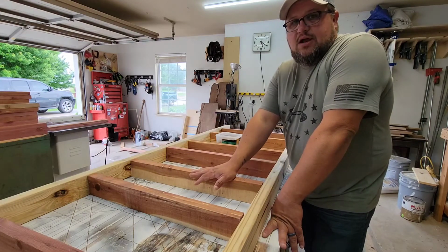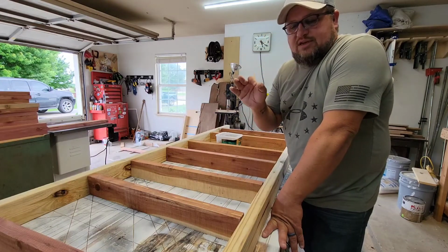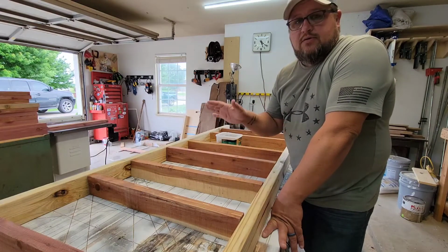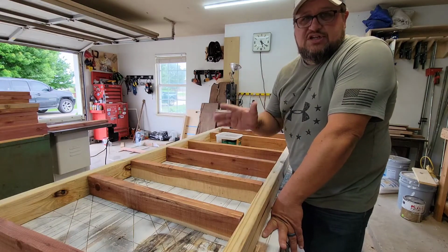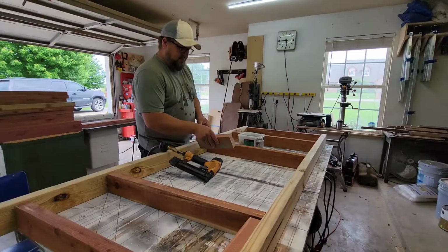This is cedar that I actually got from my dad, who has a sawmill. So that's always helpful. Thanks, Dad. These are 2x4s out of red cedar. So I figured, why not use those and save a boatload of money, because this is all just going to be painted white, just like the old ones were. So yeah, we're going to get started with that.